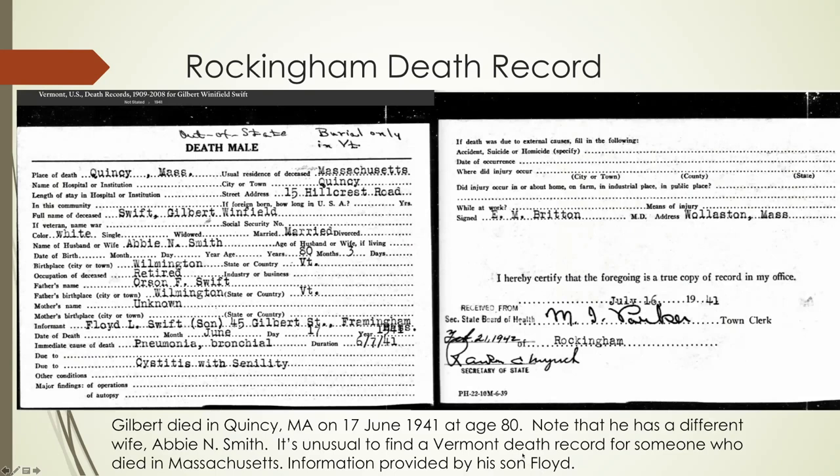A death record. I was really kind of surprised to find this in Vermont records, but they write at the top here, it was out of state, it's for a burial in Vermont only, but they created this whole death certificate. The one thing that did stick out for me here was that it lists his wife as Abby N. Smith. That was the first inconsistency that I'd come up with.